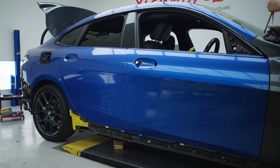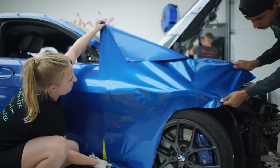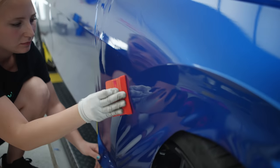Quick update. I mean, we've already been smashing through it. Naomi marked on this side. Every panel is just straight, easy. So yeah, no issues with this one at all. So yeah, I think this one will be done by tomorrow.